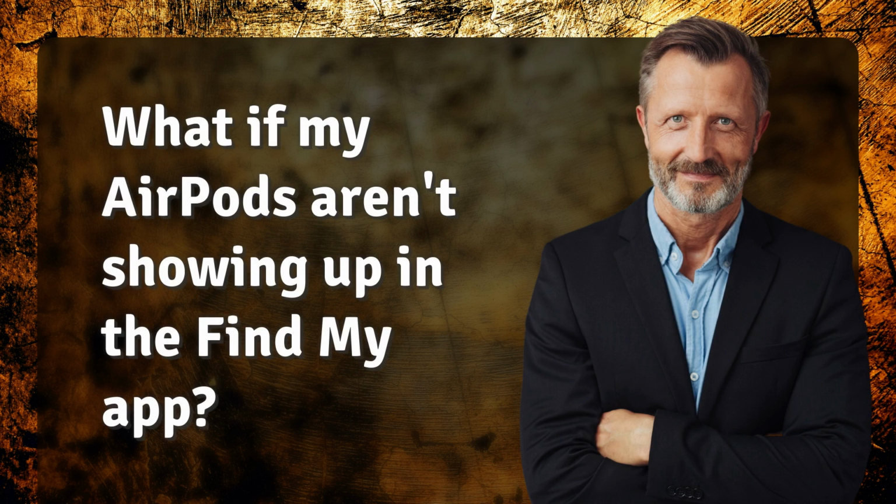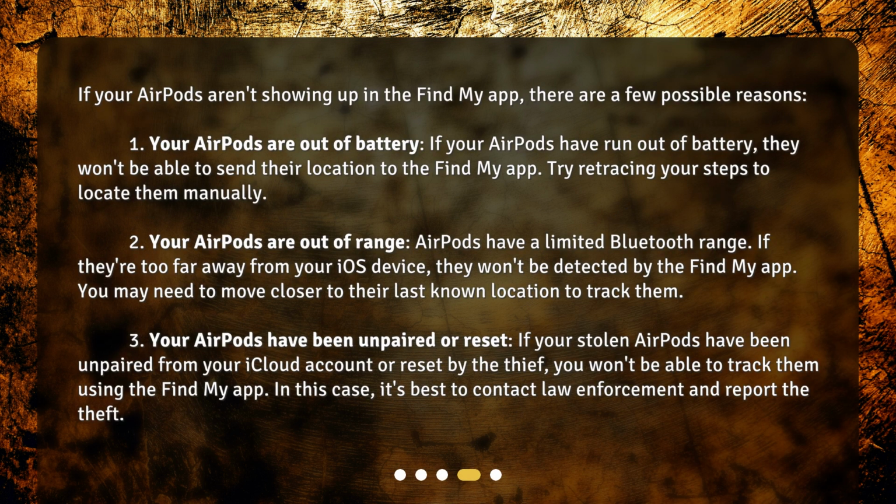What if my AirPods aren't showing up in the Find My app? If your AirPods aren't showing up in the Find My app, there are a few possible reasons. 1. Your AirPods are out of battery. If your AirPods have run out of battery, they won't be able to send their location to the Find My app. Try retracing your steps to locate them manually.